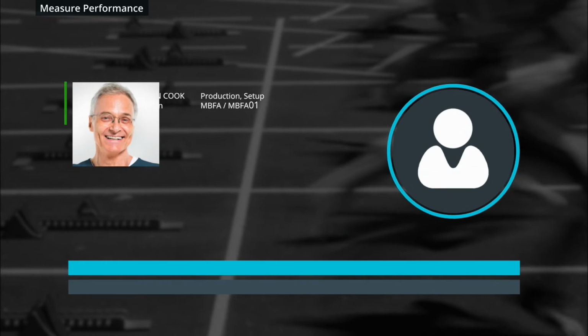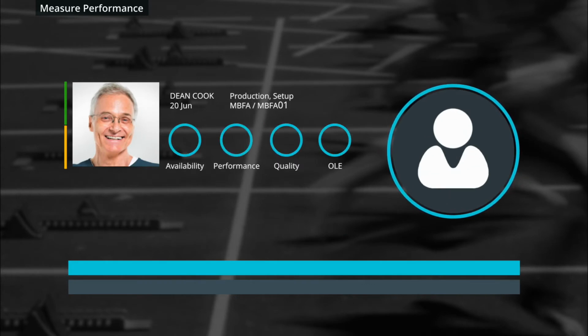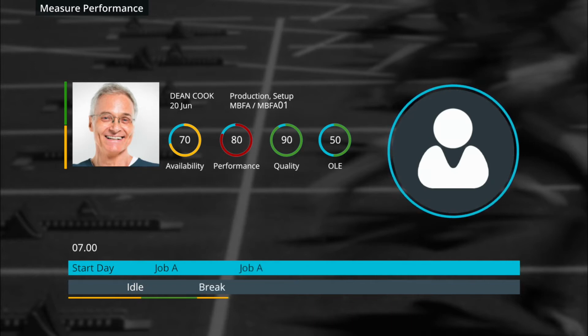Let's take a look at a typical day for one of your employees. The day starts at 7 AM, they clock in and then grab a coffee. They make their way to a machine and start their first job. After a couple of productive hours of work, they stop for a break. They return from break and go back to the job they were running. Then they stop for their lunch. In the afternoon, there is more of the same stop-start activities until ultimately they clock off.